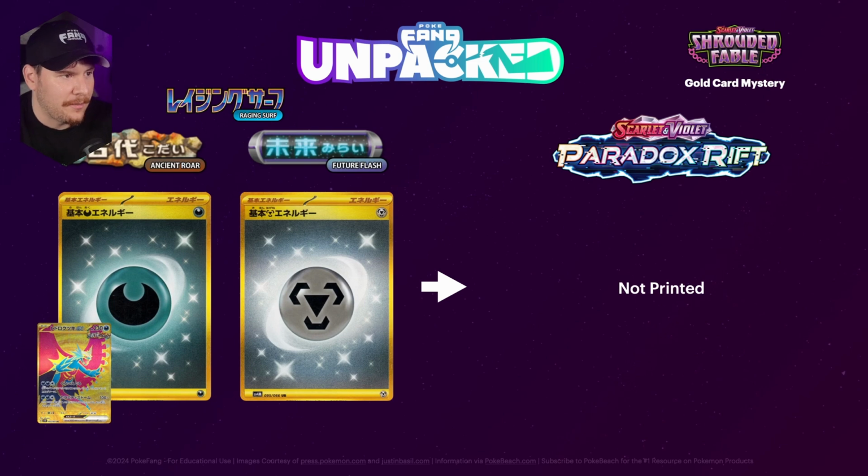Paradox Rift actually had 3 different Japanese sets that made it up. So that was Ancient Roar, Future Flash, and Raging Surf. Sort of the flagship Pokemon of Ancient Roar was Roaring Moon. So it makes sense that we got a gold Darkness type energy to support that card.